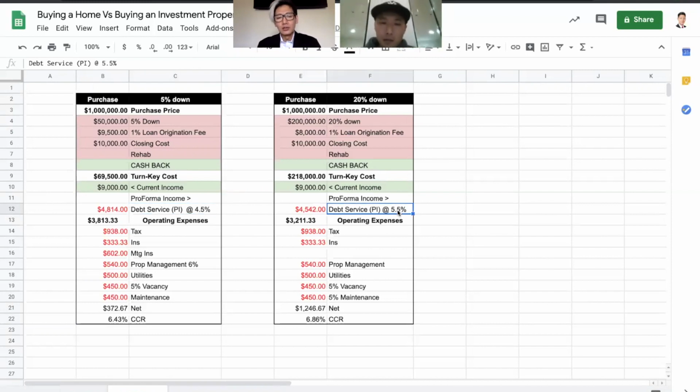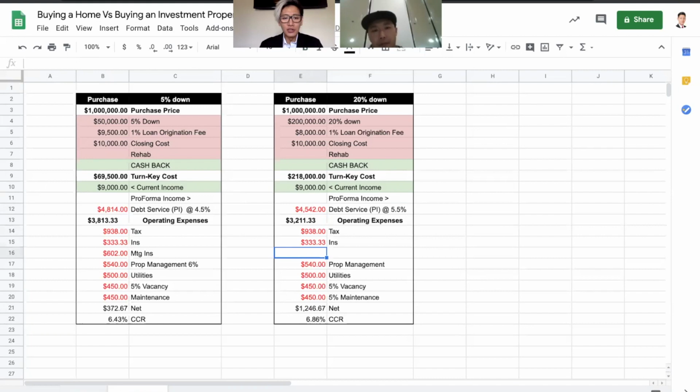Yeah, 5.5%, because generally when you buy it as an investment property, the interest rates are a little bit higher. That's how it is, right? And the operating expenses, tax the same, insurance the same. There's no mortgage insurance here. You see that? Because off the bat, my equity position is at 20%. Property management, same. Utilities, vacancies, maintenance. Off the bat, my net is $1,200.46.